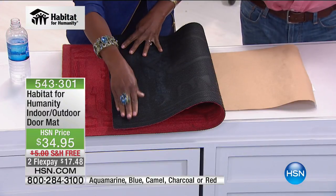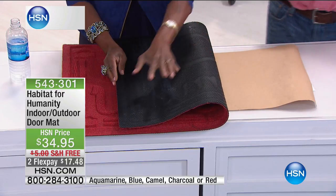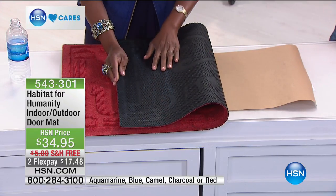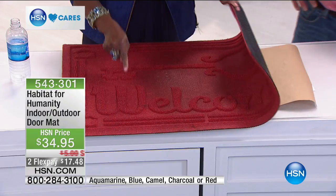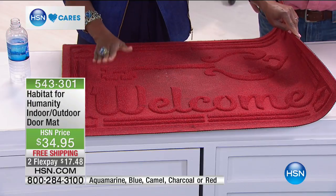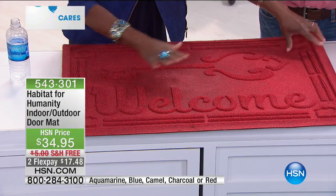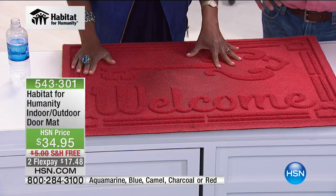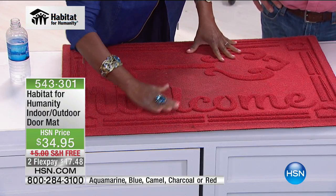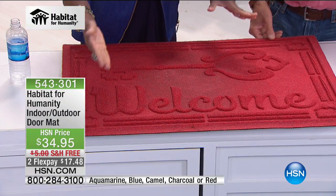It also has this incredible non-skid bottom. This non-skid surface has been certified by the National Flooring Safety Institute. That's a big deal because if you choose to put this in your kitchen, which this is lovely enough to do, or the laundry room, the garage, from the front door to the back door, it's not going to slide underneath. It's got a nice low profile, so if it's near a door, you don't have to worry. And these colors are really spectacular.